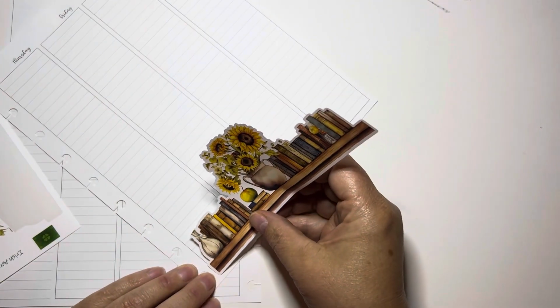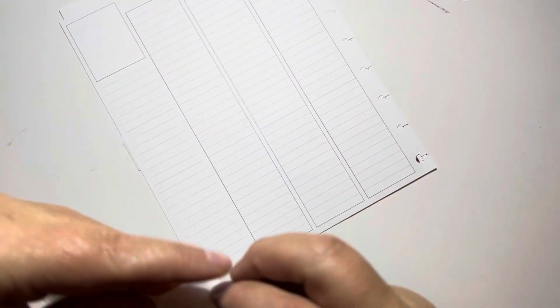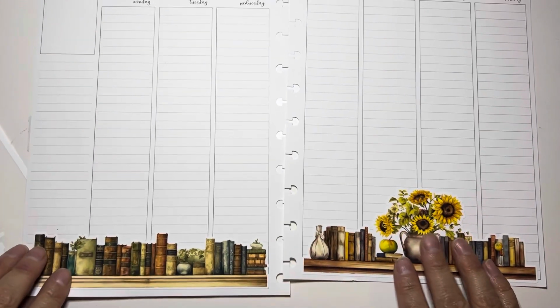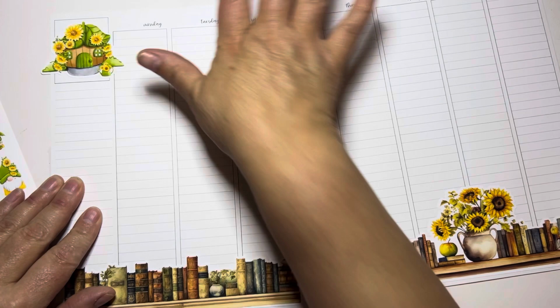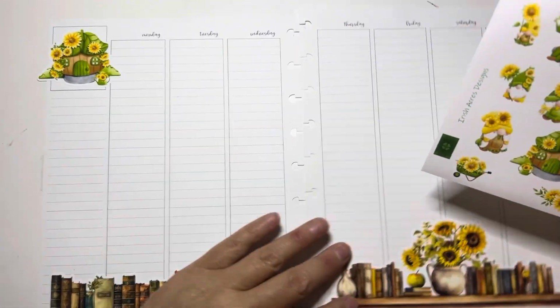Today we're doing the pre-plan in my kids question planner, which is my 52 weeks of gnomes. I am using these two deco sheets from Irish Acre Designs. I picked the two sheets out separately, so they do not necessarily coordinate, but I loved the sunflowers, and I thought that the sunflowers matched each other.